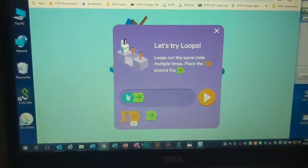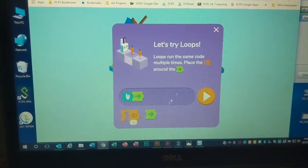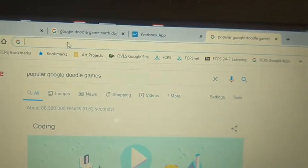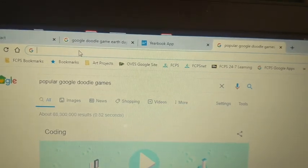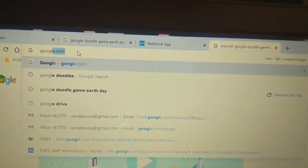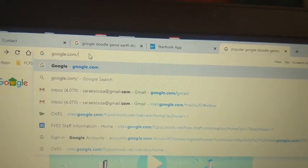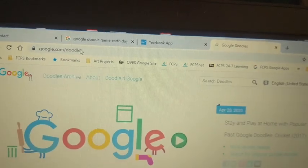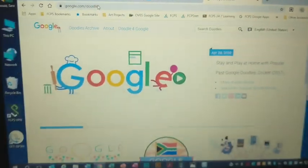Oh, we're getting a little more complex here. This is pretty cool. I want to show you how to actually get to Google Doodles now. So here we are on the top of my web browser. I'm going to put in google.com/doodles. And here we go.